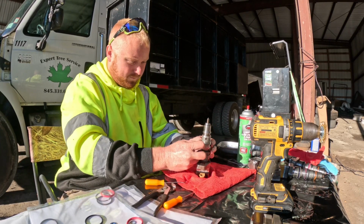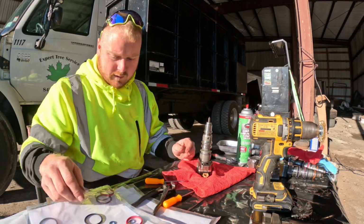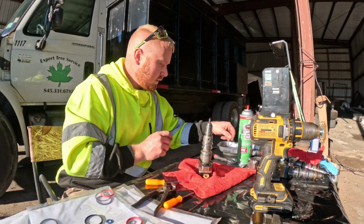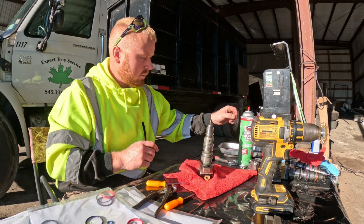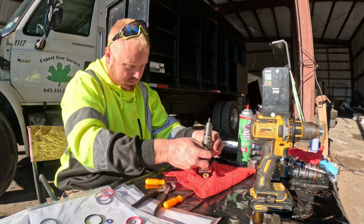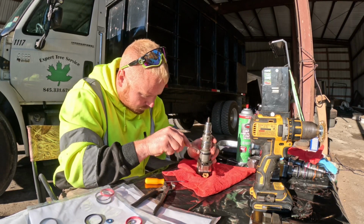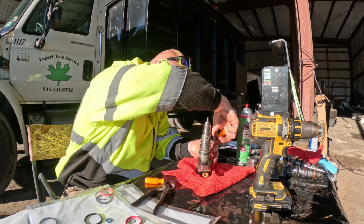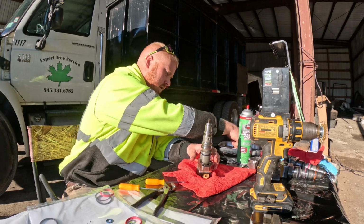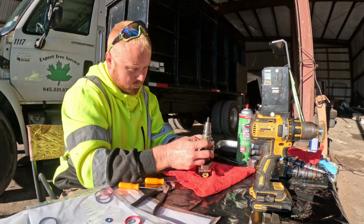Just work it down. Next one. This one's going to be the flat. Soak it with oil. Don't let it roll on itself if you can avoid it. And then I always push it down with a flat pick. Next one, purple. Sometimes they're purple, sometimes they're blue. This one's dark blue. Work it around.